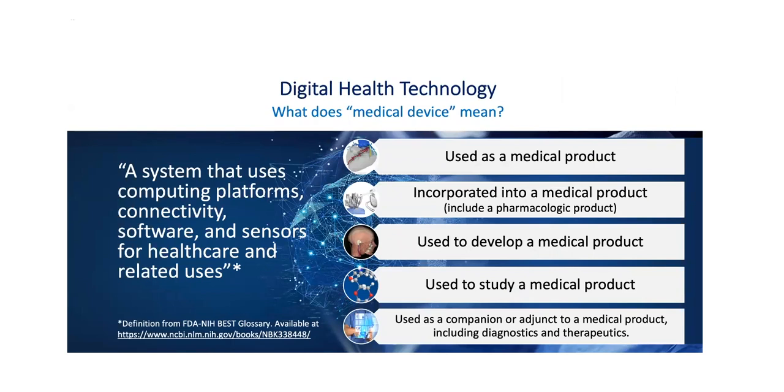Well, more things. I think that this is a completely different field, but probably if you are doing business and you have a responsibility in your organization, that could bring value to you. This is the new way to understand digital health technology, the medical device. What does it mean, medical device? Well, you have here some definitions.